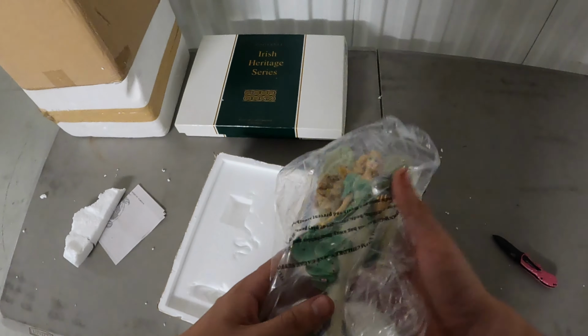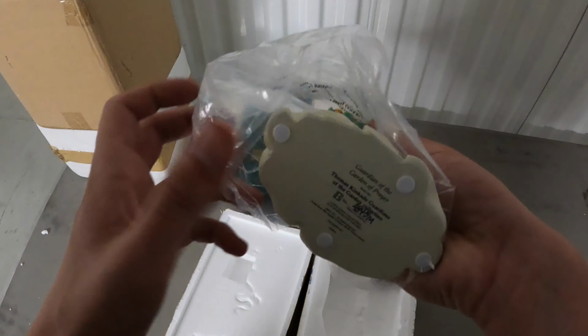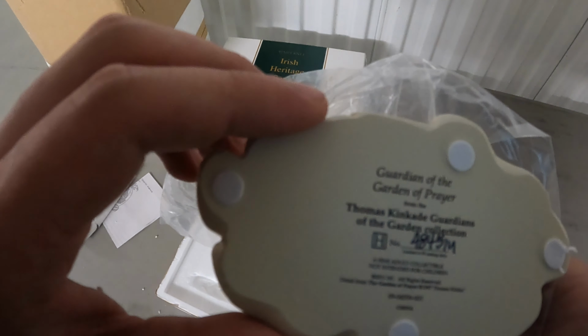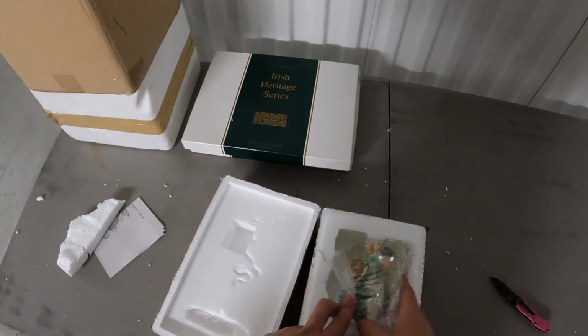All right. Another piece. What is this? What is she holding? That's cool, like an angelic piece. Guardian of the Garden of Prayer. Okay, outside. That's cool.